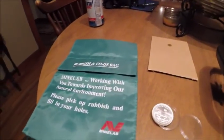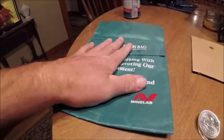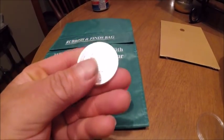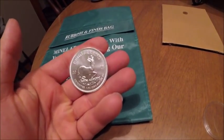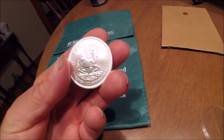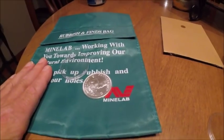Third place prize will be a brand new Mine Lab recovery pouch. And these are handy for the beach. It's got a little Velcro strap. And inside of this pouch, you are going to get one brand new mint South African Krugerrand. It is a 2018 1 ounce of solid silver, and it is a beautiful coin. It's got the little gazelle on the back and the guy from South Africa on the front. These are very, very sought after coins. So this will be in the pouch. We're going to put it into this plastic case, and it will be on this pouch.